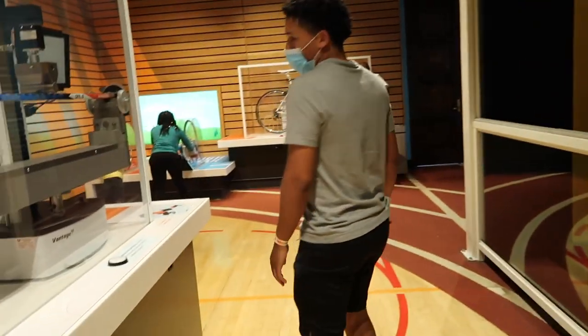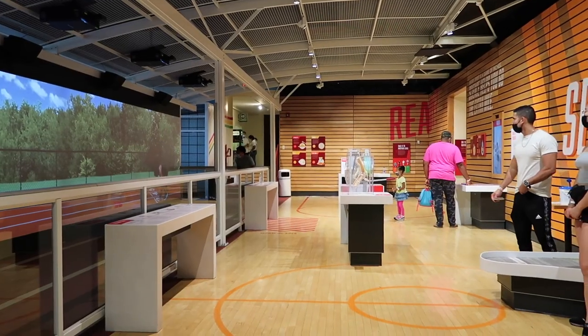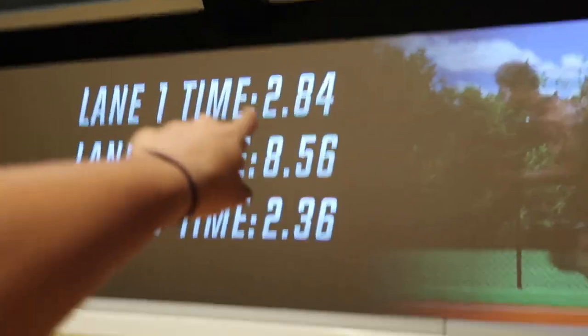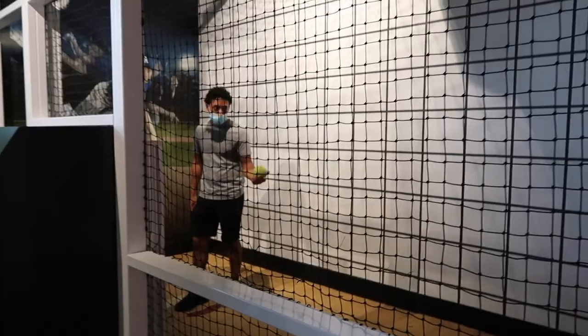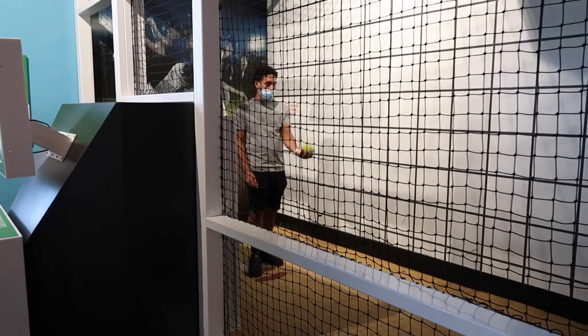You're not gonna do another one? You gotta do the sprinter, the guy. Sprinter? Yeah. Ready, set, go! You gotta do it faster. No, he's lane three, you're lane one. Improve your baseball pitch. He used to play baseball, so he better get this right.